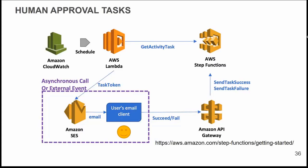The manager looks at the email and can click the link of approval or denial, and that can happen at any point in time after receiving that email, up to weeks, months, or even a year, and then goes through Amazon API Gateway to call back the Step Functions API with task success or task failure. So this is an example of how to do it for human approval tasks, but the broader pattern here is that you can pull a token from Step Functions, pass that token between microservices, and Step Functions can supervise the entire process from start to finish.